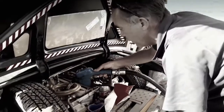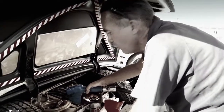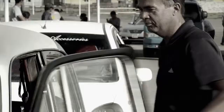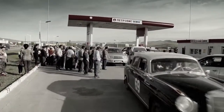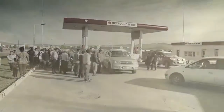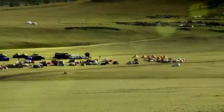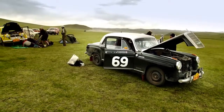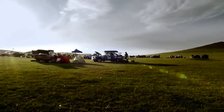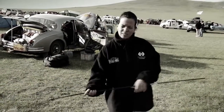The rally is finished for today. We finished the last checkpoint. So now we're fueling up before heading to the campsite. So this will be our campsite for tonight. We just arrived a little while ago. I think most of the other people made it earlier than us. And they get to enjoy this a little bit longer.